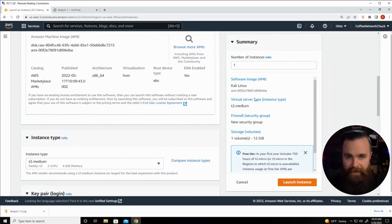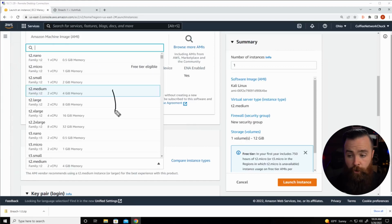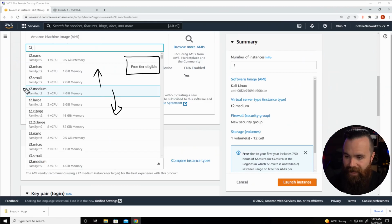First, let's select how big this machine is gonna be, and this will determine how much you pay for it. By default right now, it's a T2 medium, which essentially means it has 2 virtual CPUs and 4 gigs of memory. If I click on the drop down here, you can go larger or smaller, whatever your taste is, or whatever your wallet can stand.